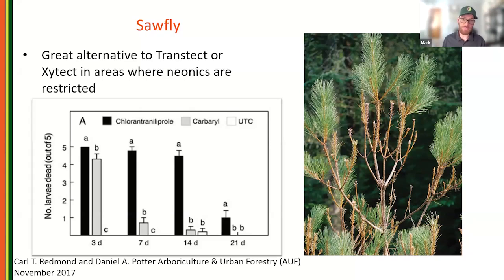Along those same routes, sawfly is another big one. Now, there are many different kinds of sawflies out there, of course.